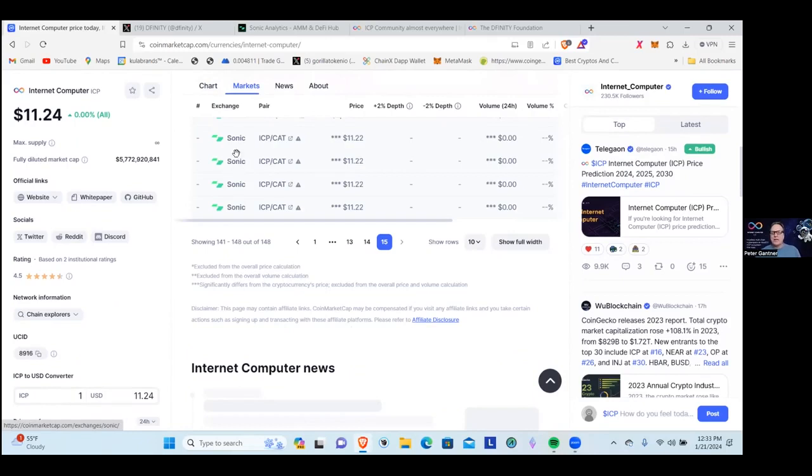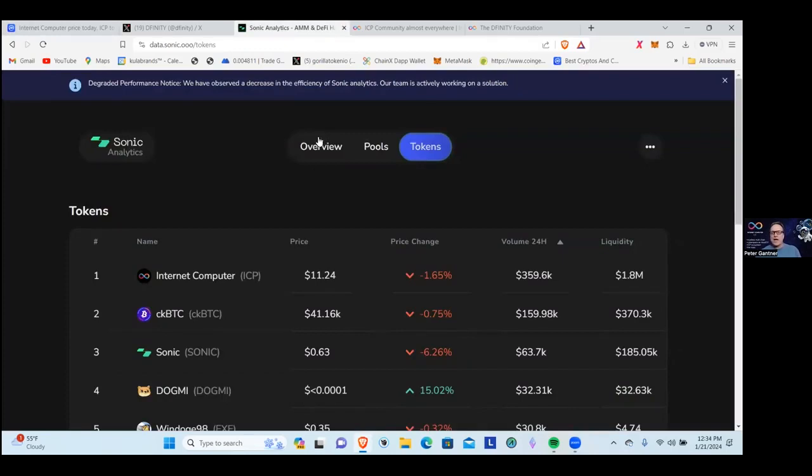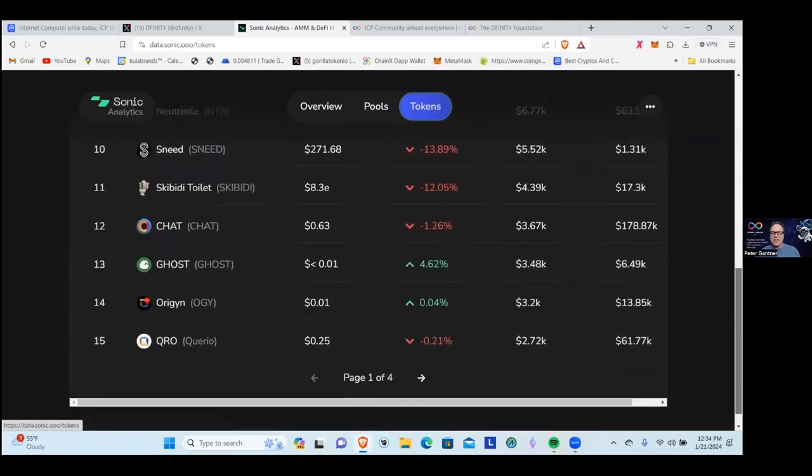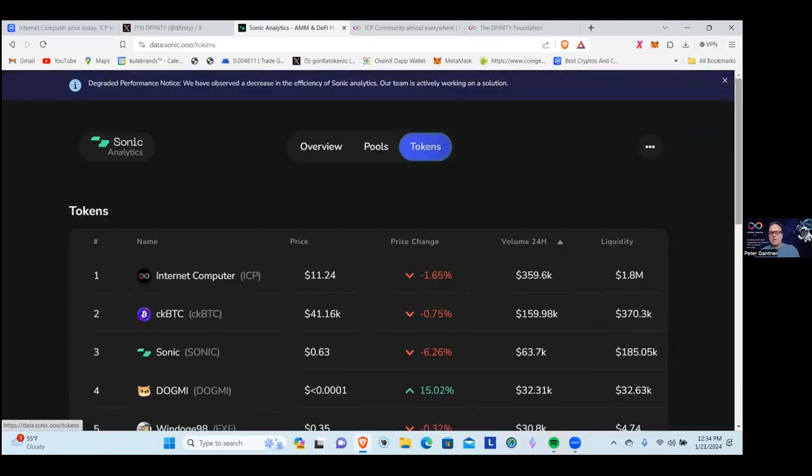Sonic is a project that their token at least just launched very recently. We can go check it out. They are specializing in ICP tokens. So you can go down and look and see all on the ICP chain. So they are specializing in, and this is a decentralized option that is available for a decentralized computer system, right?